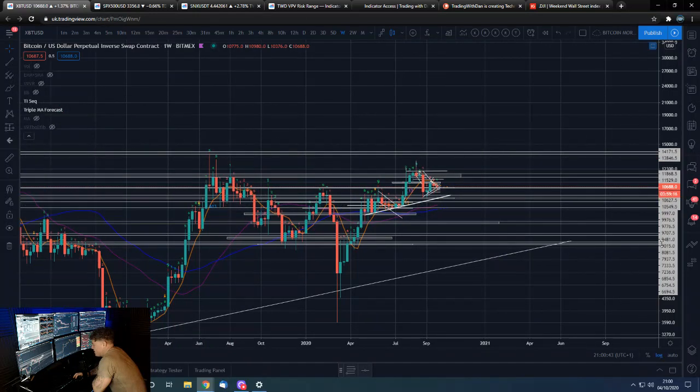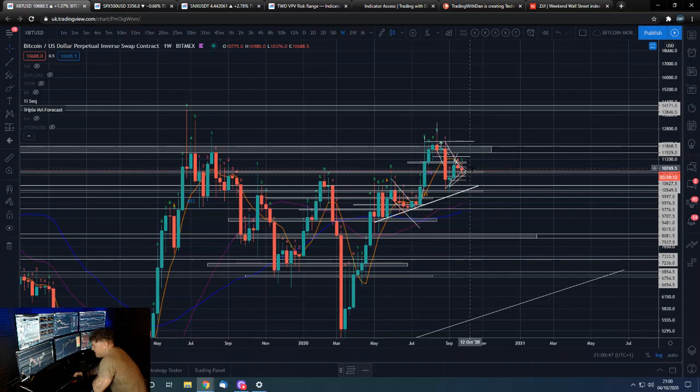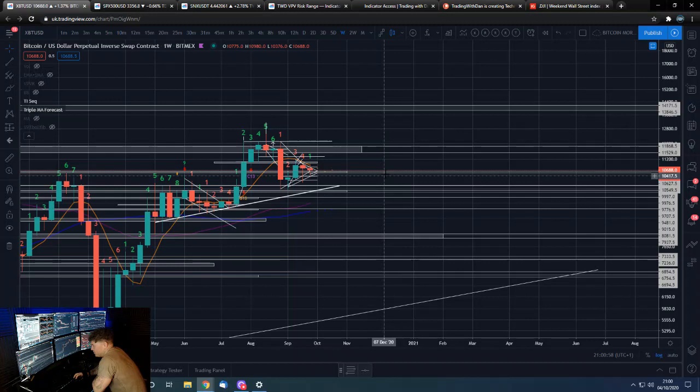So anyway, if we do look at this weekly again, we'll just talk about the fact that we've broken out of this. We've come back and tested the neckline. If we rally and bounce back off this, then we've got an inverted head and shoulders, quite a large move to come and play out here, which we could be doing.